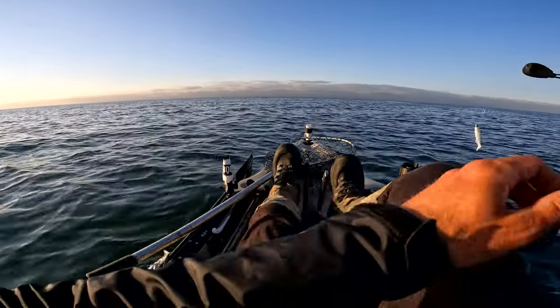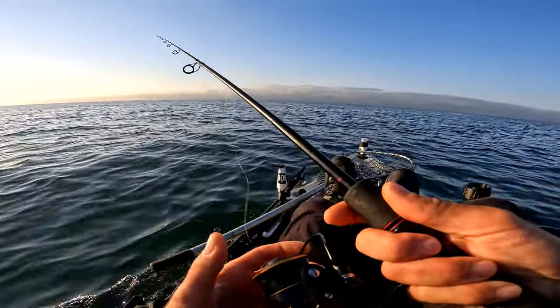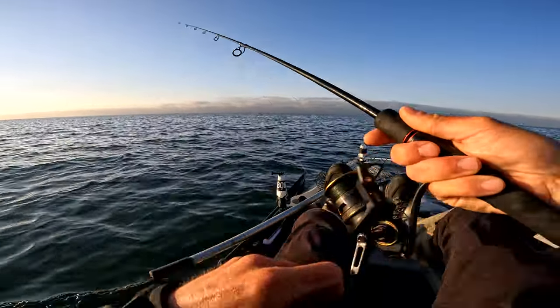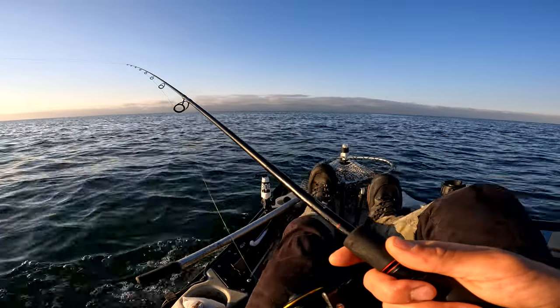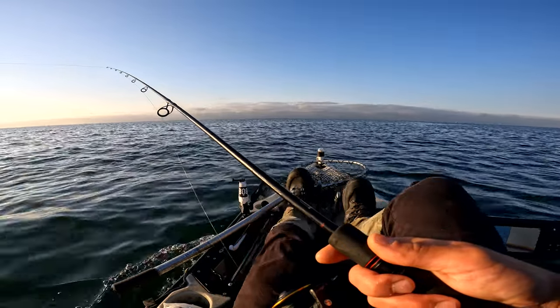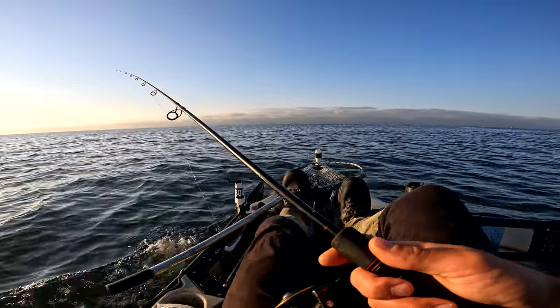Nice thing about being out here at this time of day is it's very, very quiet. These are all commercial boats that are out here fishing right now, pretty much all mussel boats. All right, I'll work this deeper shelf again. I'm basically redoing what I did this morning when we got that first big fish.